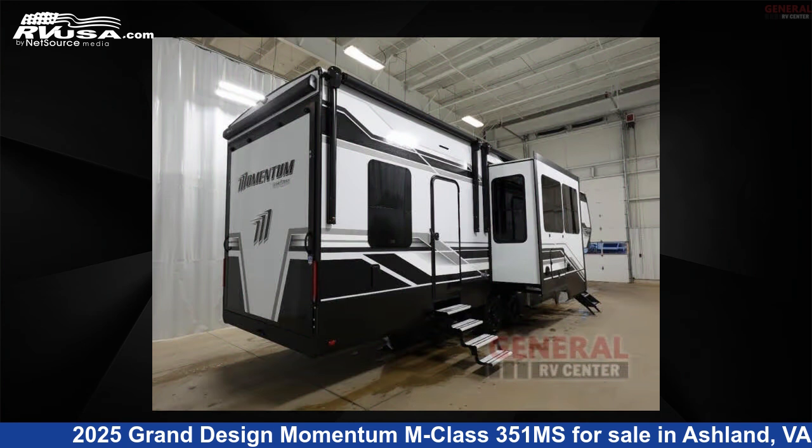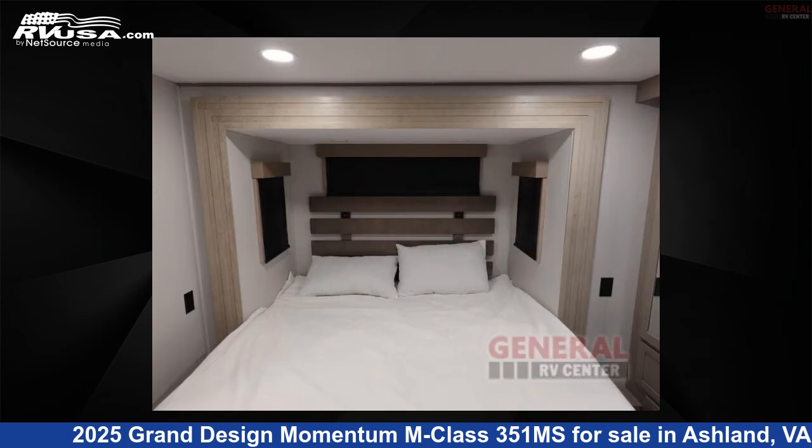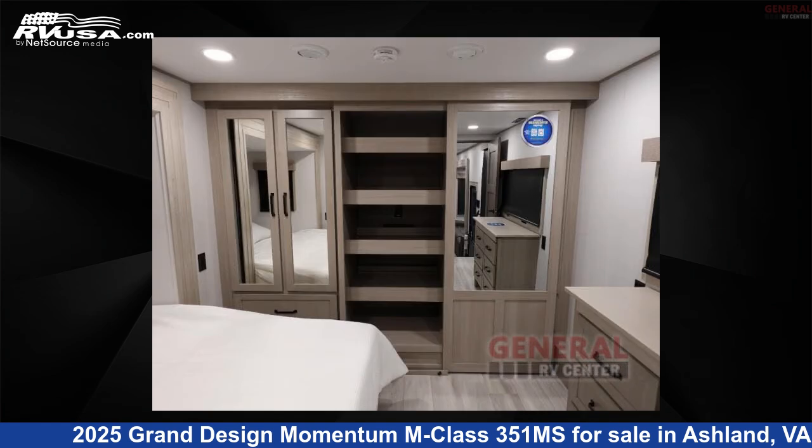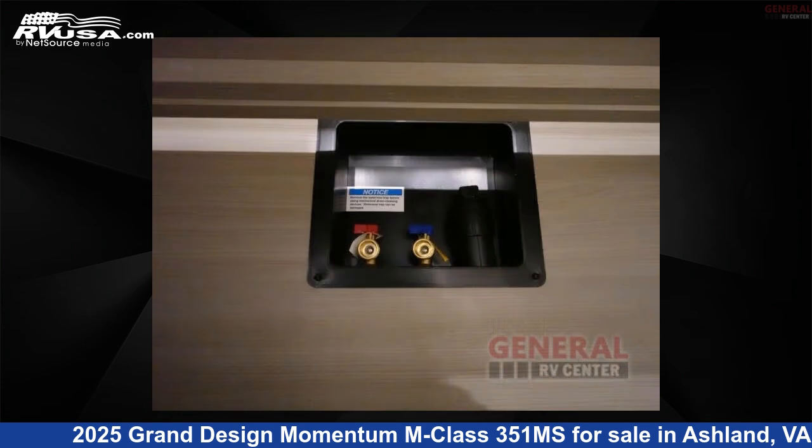This new Grand Design is 40 feet 0 inches in length and features sleeps 5, slideout, and 140 gallons fresh water capacity. The floor plan layout of this toy hauler features bath and a half, front bedroom, kitchen island, loft, 2 entry/exit doors.